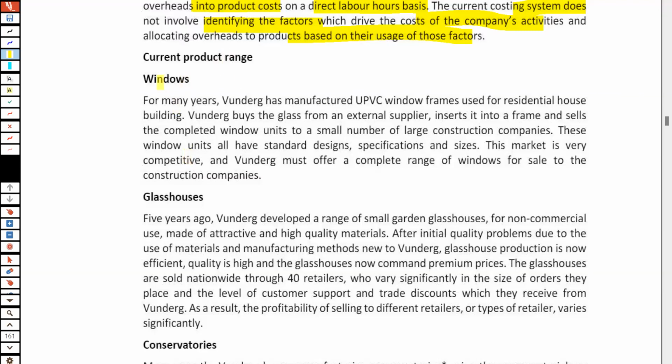Okay, it says current product range, windows. For many years, Wonder has manufactured UPVC window frames used for residential house building. Wonder buys the glass from an external supplier, inserts it into a frame, and sells the completed window units to a small number of large construction companies. These window units all have standard designs, specifications, and sizes. The market is very competitive, and Wonder must offer a complete range of windows for sale to the construction companies.